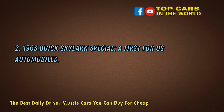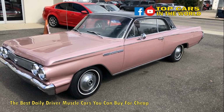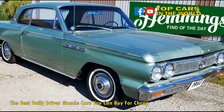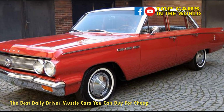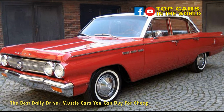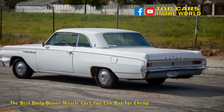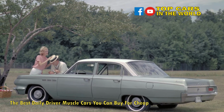2. 1963 Buick Skylark Special. A first for U.S. automobiles. Introduced in 1961 as the Skylark Special, a trim of the Buick Special, by 1963 there were enough sales to turn the Skylark into a new nameplate, which happened in 1964. It boasted a 3.2-liter V6, which was a first for any American automobile, and to please the speedsters, it also had a 3.5-liter V8. It's a beautiful classic and the V6 sounds and performs almost like the V8, making either of the engines a good option. And for $8,500, it's a very affordable daily driver muscle car.